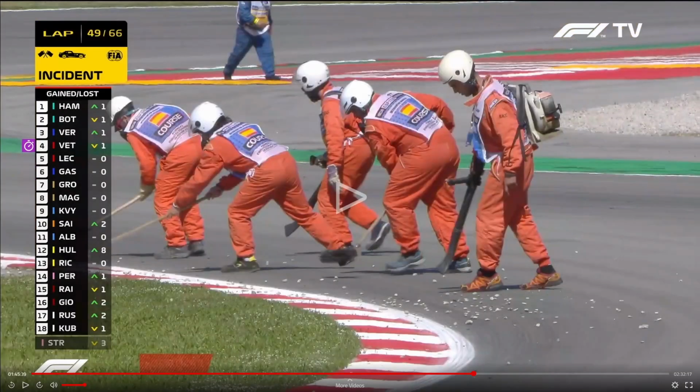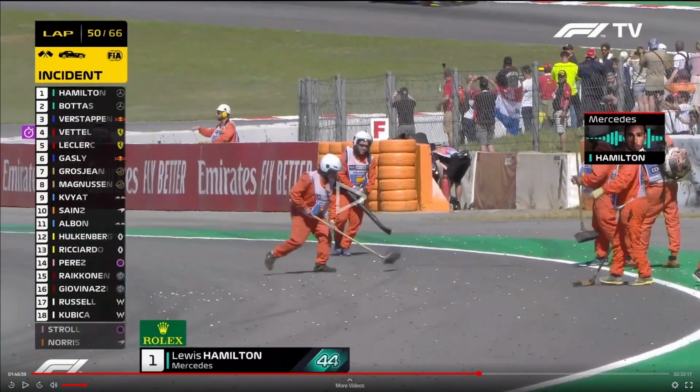Then what do we see? F1 TV. These pictures are courtesy of F1 TV and they are shown to the world live. Lap 49, we see the marshals clearing that gravel away from the inside of the track, making that track safe to go racing again. Lap 50, we cut to it again.